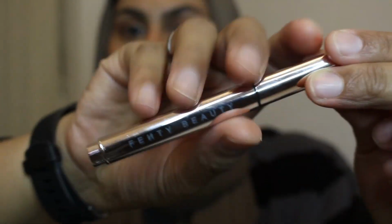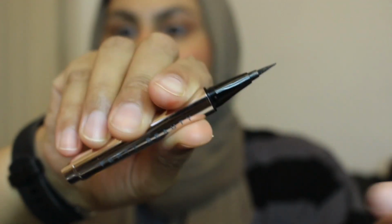Eyeliner. The eyeliner I've been using this year, surprisingly, is from Fenty. I got this as a part of a set. It's like one of the minis, and it came with a liquid lipstick. But this eyeliner, oh my god, look how thin that tip is. Sadly, I've nearly run out of this, so I find it a bit hard to use, but this is amazing. It's really, really black, and it lasts for such a long time. I've wiped that so hard and it hasn't even come off, and it doesn't budge on my eyes either. I love it a lot.